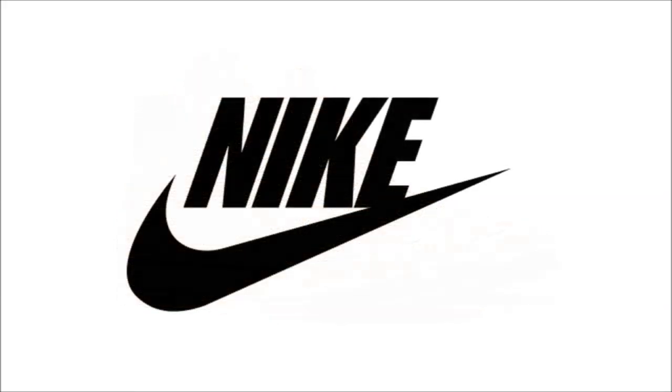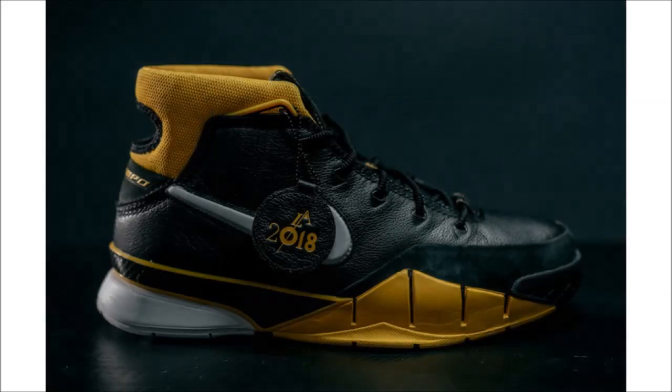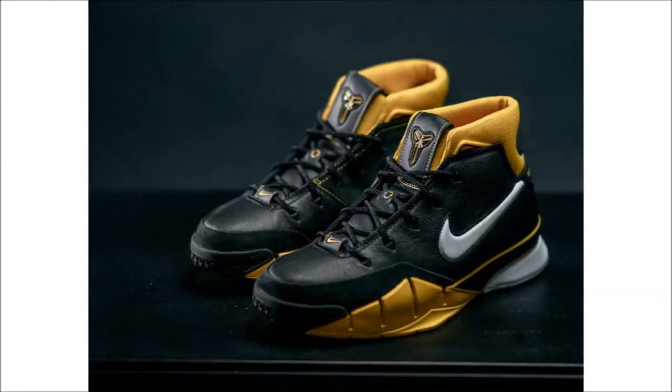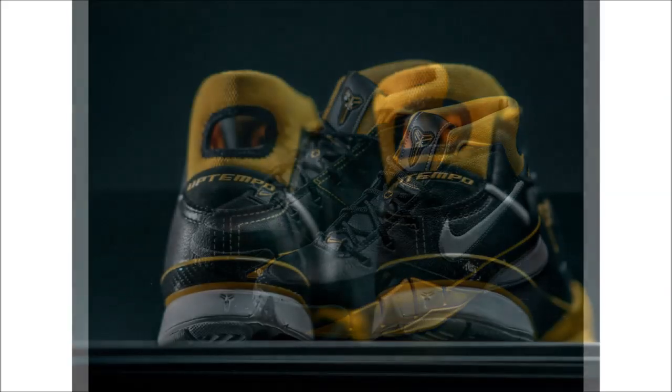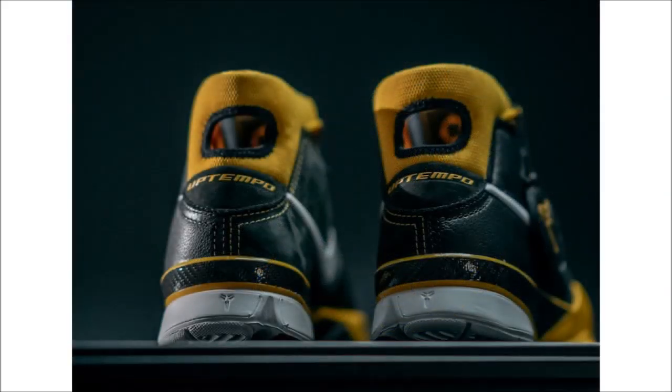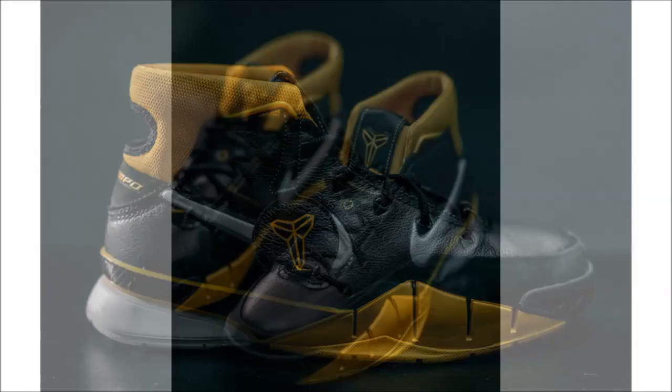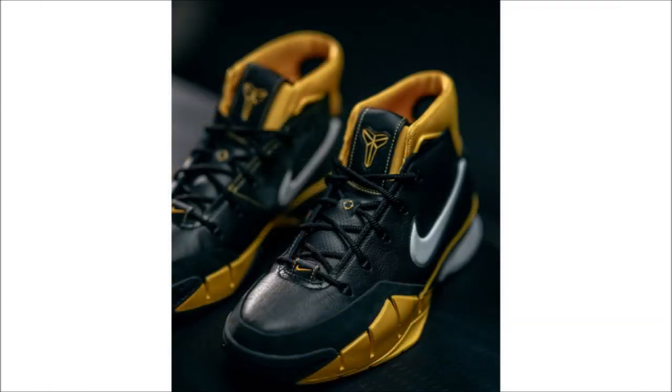Over to Nike, and let's start with the Nike Zoom Kobe 1 Protro. Kobe initially scoffed at the idea of having a retro line. He felt it didn't fit right with what he was trying to achieve with the Mamba brand. So he developed the concept of a performance retro and coined the term Protro. This updated version of the Zoom Kobe 1 carries the same aesthetic but has been upgraded with 2018 technology.